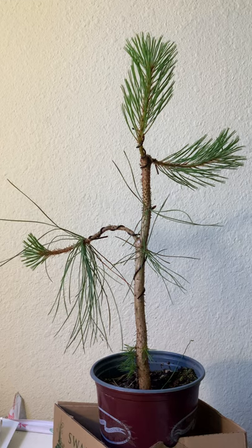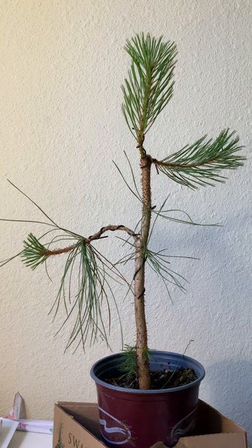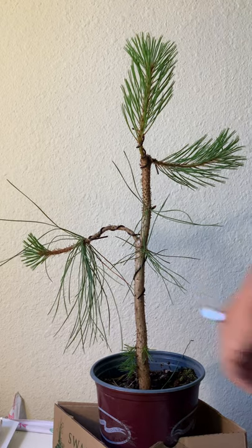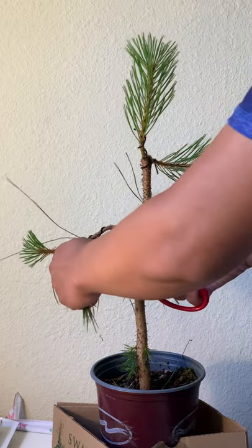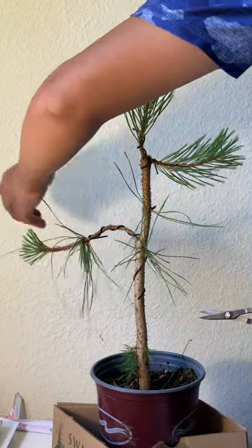Okay, I think this is very good. This has cleaned it up pretty nicely, and I can even further reduce the needle length a little bit so that it doesn't look too unsightly.